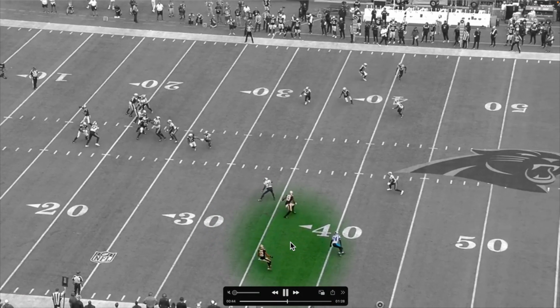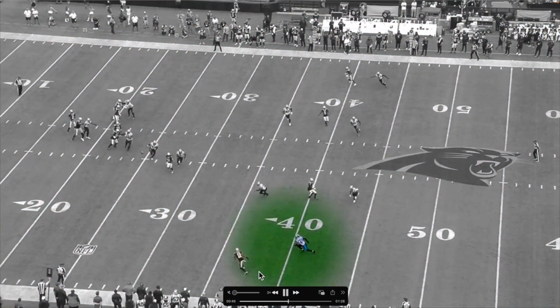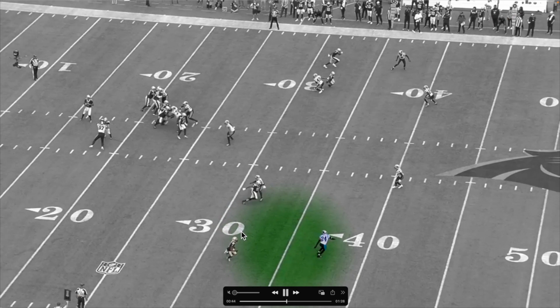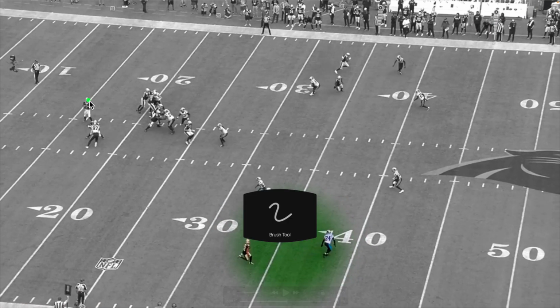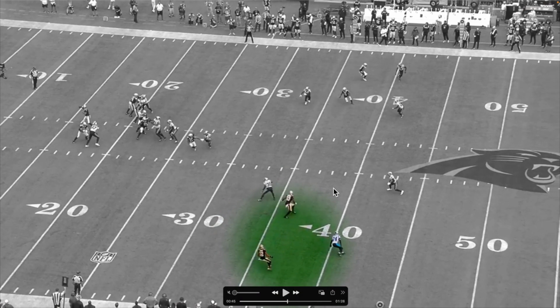Sure enough, what's going to happen? Winston throws a bomb to Olave right there. Now how did this happen? How did he get that wide open? Well, it's easy. Winston was looking off Olave. Take a look. Watch Winston's head right here. Once he turns his head towards Olave, he throws it immediately.